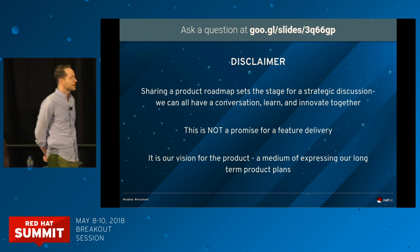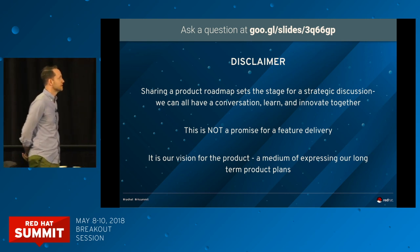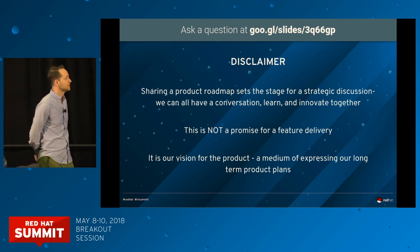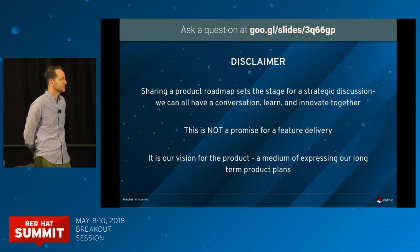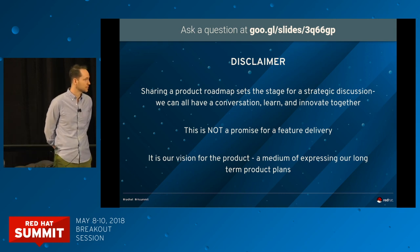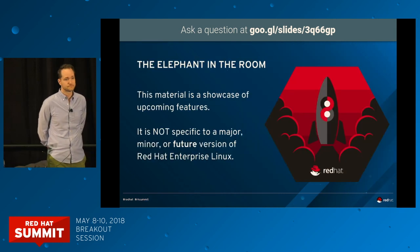So do keep in mind just the standard disclaimer. Sharing a product roadmap sets a stage for a strategic discussion. We can all have a conversation, learn, and innovate together, but this is not a promise for a feature delivery. It is our vision for the product and a medium for expressing our long-term roadmap product plans.